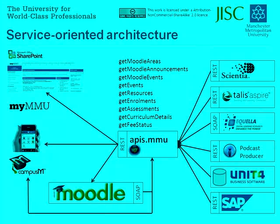www.mmu, which is the sort of public website. We have my.mmu that staff and students log into, and that's a personalised SharePoint portal, or it might be a mobile portal, as we'll see in a moment. But we've also got, and we're working towards, APIs.mmu, which is a series of web services that enable us to go and get the content, wherever it may live, from all these disparate systems, aggregate it and make it available where it's needed, whether that's on our SharePoint portal, whether it's in Moodle, whether it's in Campus M. But we can use those web services to make that content available.